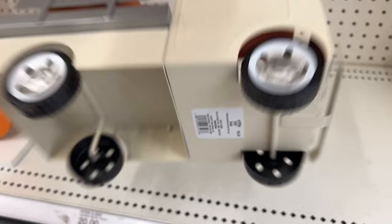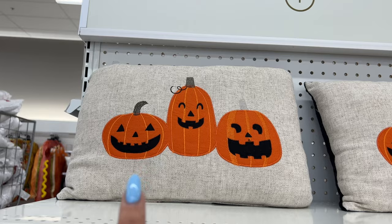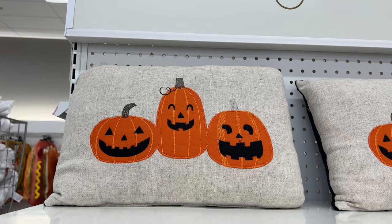So my boo at work actually picked this one up at Target. She has it at work with her behind her back as like a little back pillow, which is cool.